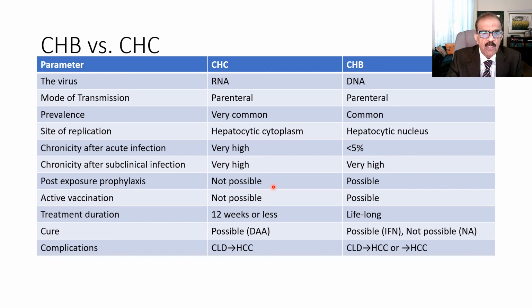Post-exposure prophylaxis: in hepatitis C, there is no available treatment for the post-exposure phase, but hepatitis B can be treated with hepatitis B immunoglobulin. Active vaccination, hepatitis C we don't have, but for hepatitis B we have the vaccination. Treatment duration in chronic hepatitis C is mostly 12 weeks. In some cases it may be 24 weeks, but current treatment is 12 weeks. In fact, with new drugs which are not yet available in our country at least, the treatment could be just 8 weeks. But in hepatitis B, if we decide to treat, the treatment is usually lifelong.